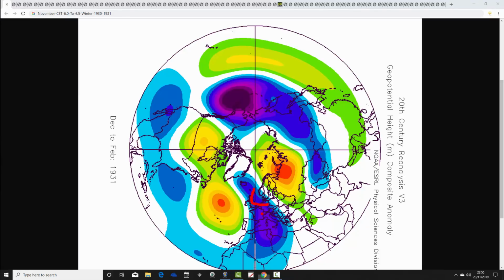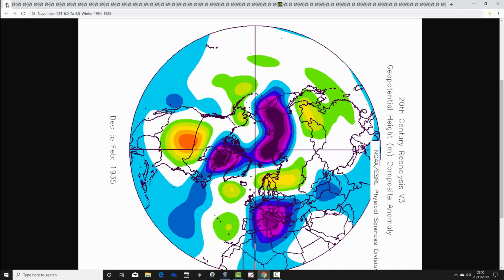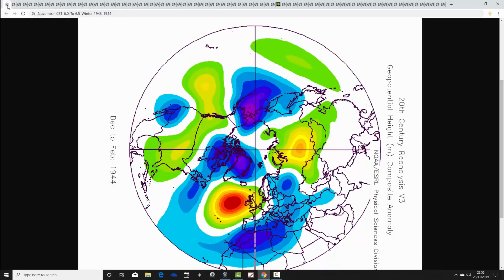Then we have 1930-1931, following a November CT of 6.0 to 6.5. This one with a trough of low pressure across the west of Europe and a ridge out to our west. This one looks like a rather cool and unsettled winter for 1930-1931. 1934-1935 comes up next with low pressure sitting to our east and southeast. High pressure is out to the northwest. This looks like it should be quite a cold winter, but I don't think it was particularly. It was a rather unsettled winter, though.